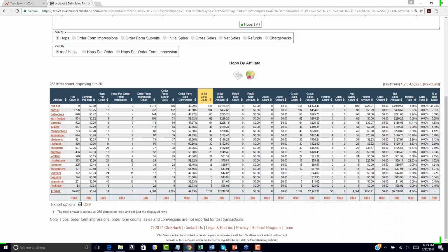They're not going to be as accurate as to what it truly is converting at, because some people are going to send junk traffic. And with JVZoo, you have a little more control over that because you can approve or deny certain affiliates. So with ClickBank, unless you get into whitelisting your account, you don't necessarily do that.